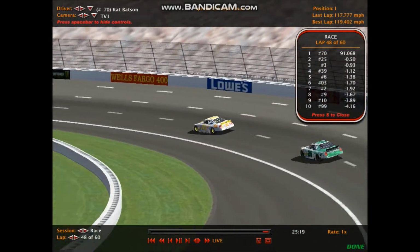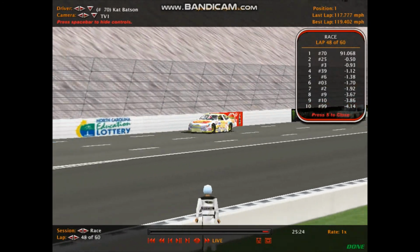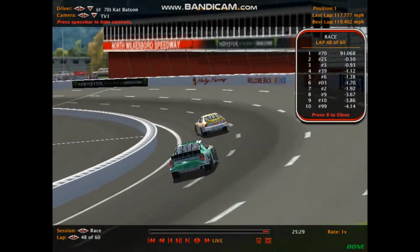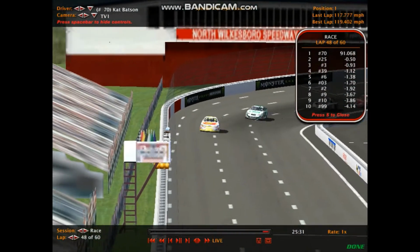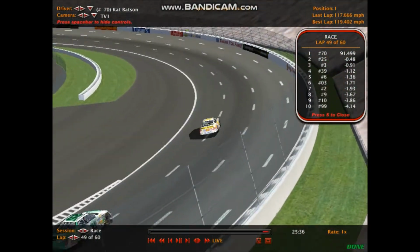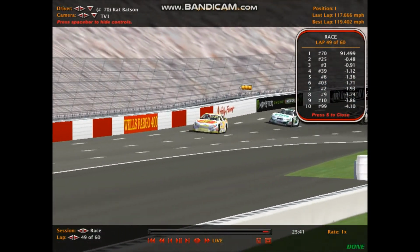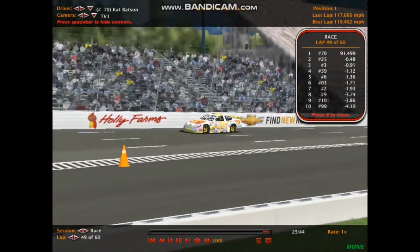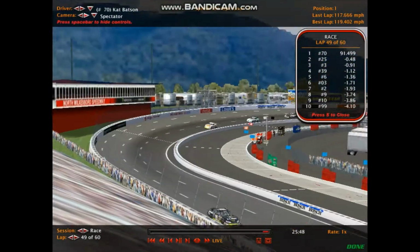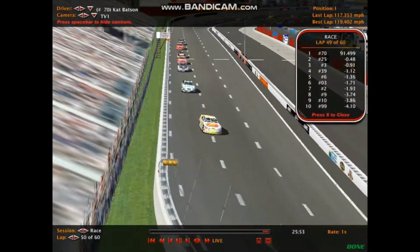And for Kat Badson, what can you say about her, that number 70 Jelly Belly machine right there? For Kat, it's been kind of feast or famine this season. She's had great runs in that number 70 car, but she either runs good or she wrecks, or something afoul goes for her here. And she has been close a couple times to victory, though. However, she has not quite closed the deal, but she may be 11 laps away from finally closing the deal at North Wilkesboro.